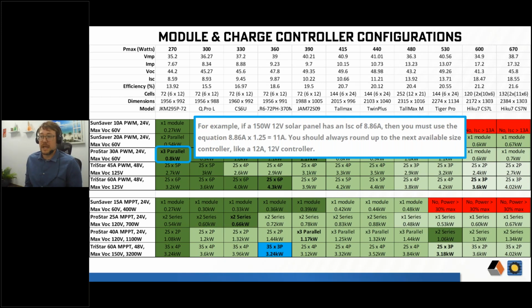So while I'm saying here that you could use 3 270 watt modules in parallel on a ProStar 30 amp PWM, right from the get-go, if you're talking about a different manufacturer, this actually would not work. So right off the bat, we have this variable in play about what sizing rules apply. And of course, to keep things simple, we recommend just sticking with Morningstar, right? It makes it very easy, and they provide this extra design flexibility and buffer for us.